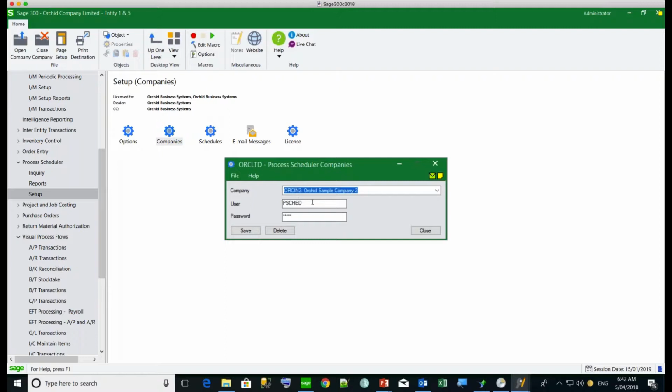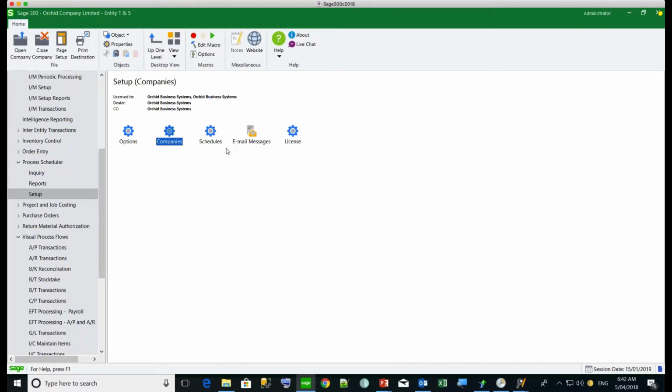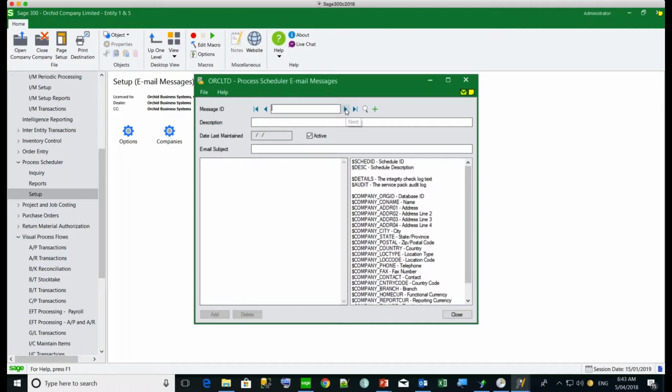So for Orc IN2, I've got my P schedule and the related password associated with that. Then you configure your email messages that are going to be used in the schedule, or you come here and amend some of them as required. And some of the examples in there, as you can see in the email, you can use some variables. The variables that you can use depend on which Process Scheduler action you're running. So there's quite a lot of documentation in the help, and also some of the samples will give you examples of what variables to use if they're not sitting there in the right-hand side.